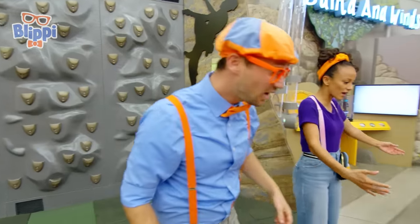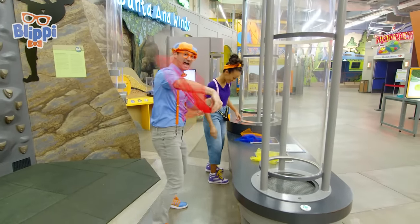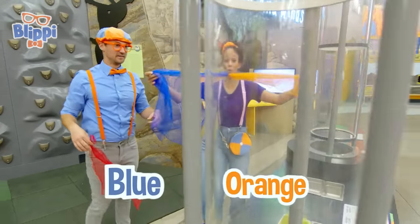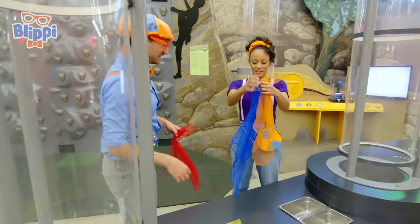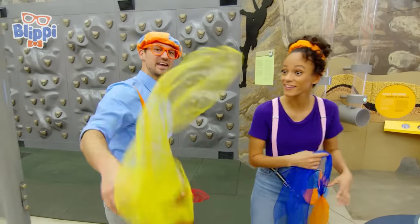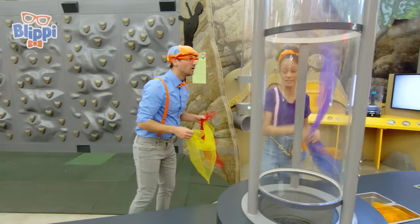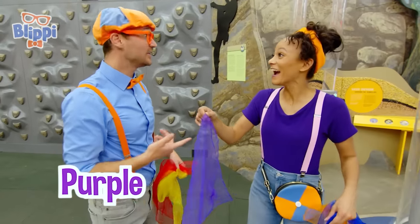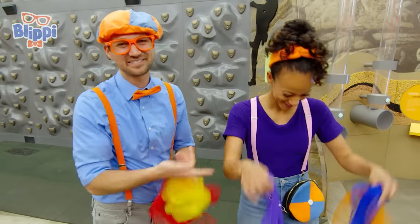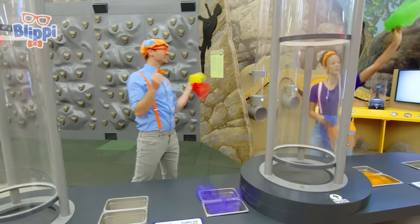Yeah! Wow! Whoa! More wind fun! Yeah! And look, a red scarf? Whoa! And I have a blue and orange one tied together. Blippi, these are your favorite colors! Oh yeah! You're right! Ooh, and look, a yellow one! Wow! Ooh, do we have more colors? Yep, here is a purple one! Oh my gosh, you love purple! I really do, it's one of my favorite colors! Yeah, it's the same color as their shirt! Mm-hmm. Oh! Last color!